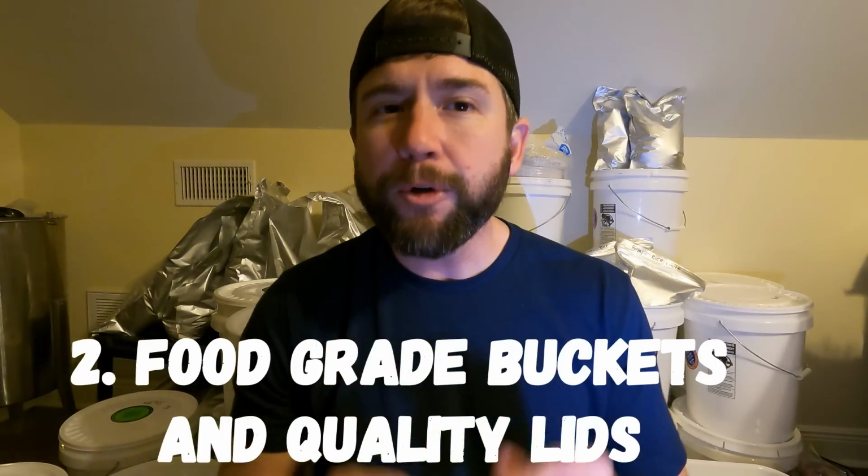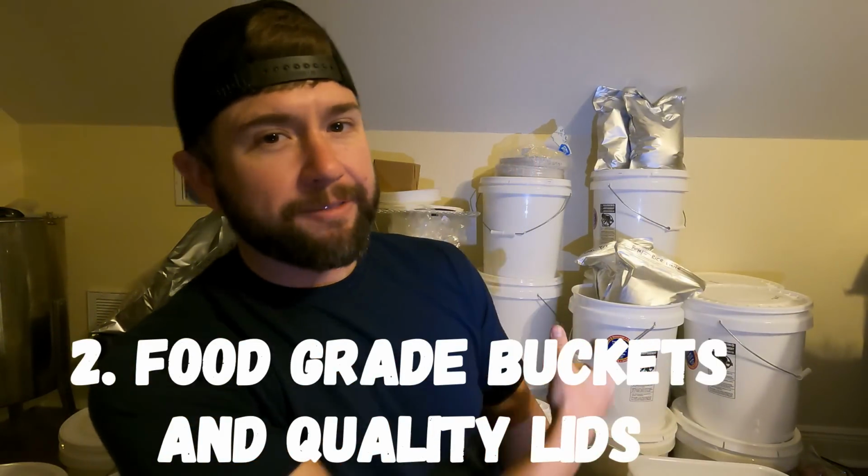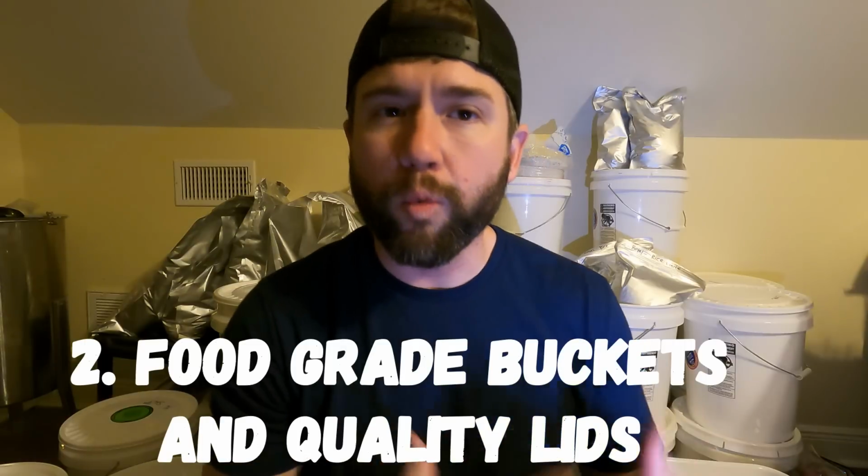Number two would be food grade buckets. Now you see these, I have tons of food grade buckets sitting here with food. So anything from our wheat to our flour to our sugars, all those things go in food grade buckets. We make sure we find food grade buckets. Now, here's the key. When you're finding the food grade buckets, the buckets are not as good without good quality lids.